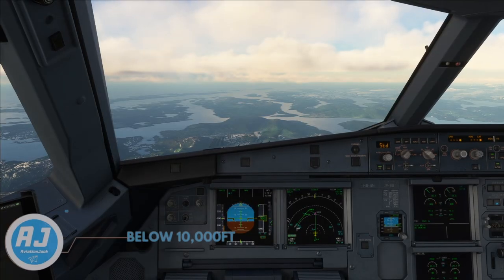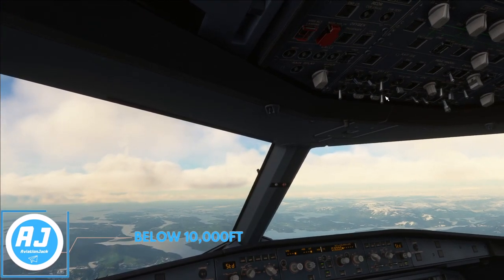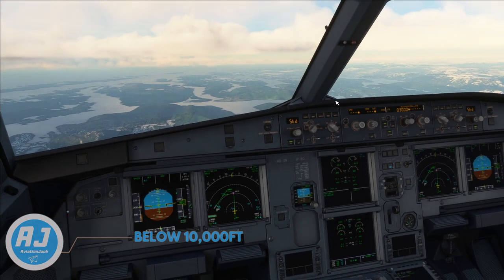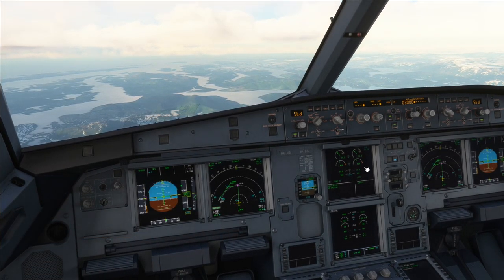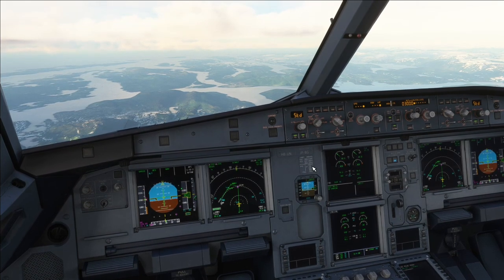Hello everyone, welcome back to the flight deck. So we're just passing 10,000 feet, as you can see. I'm going to pop on the landing lights, the takeoff lights and runway turnoff as well. Autobrake medium for arrival, as you know. We're going to switch on the ILS now, not approach just yet, but all that can come on.